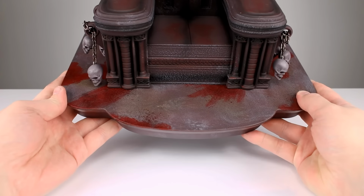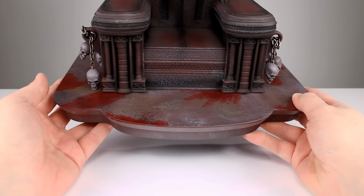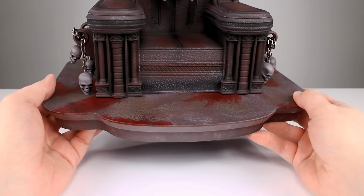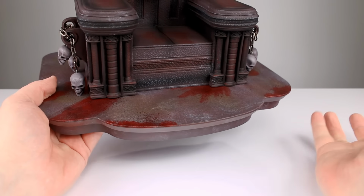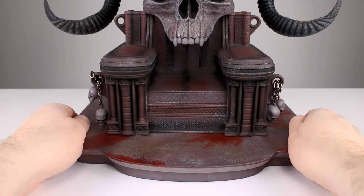Why isn't it on the throne? And why is it going under the throne? This is like a drag mark, it looks like, but it's under the throne. A splatter mark under it. It doesn't make any sense. Honestly, it looks pretty goofy. So I don't care for that.